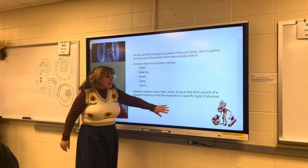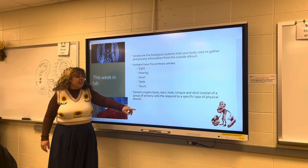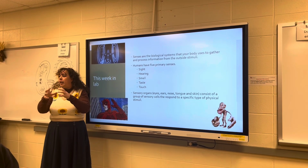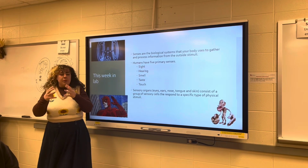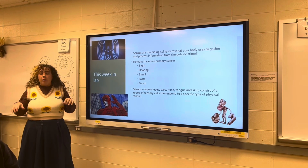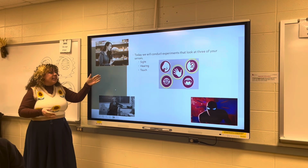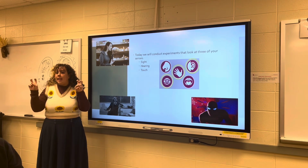This little guy down here is called a homunculus. What he's depicting is what a human would look like if they were proportionate in the amount of sensory neurons. That's why the hands are super big and the lips are super large, because of the sensory cells located in those appendages. Today we'll conduct experiments that look at 3 of our senses: sight, hearing, and touch. Oh, and I also brought in some cookies today, so that could be the taste aspect as well.